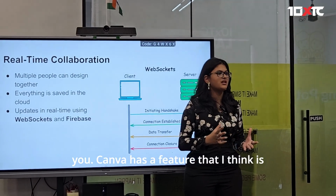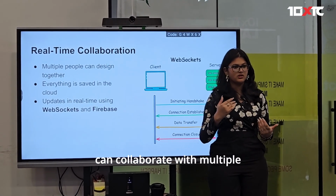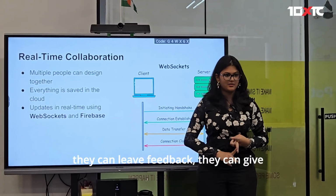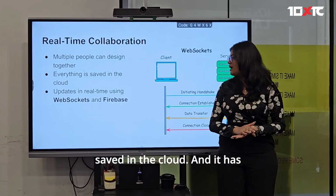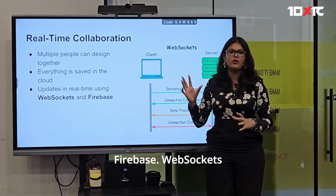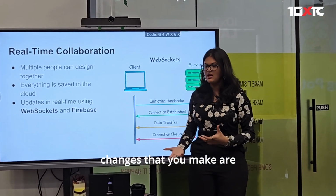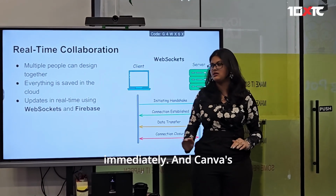Canva has a feature that I think is really interesting. You can collaborate with multiple people at the same time. Multiple people can design together. They can leave comments. They can leave feedback. They can give suggestions. Everything is saved in the cloud, and it has updates in real time using WebSockets and Firebase. WebSockets is basically a client-server connection, and Firebase is like a database where any changes that you make are saved immediately, and they reflect across all the platforms immediately.